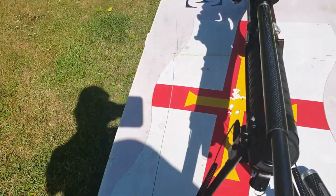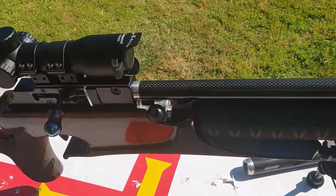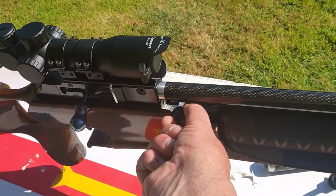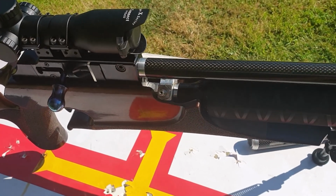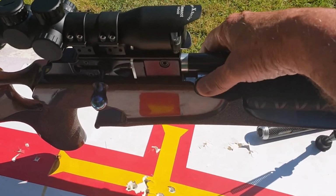That's the guy from Rapid Air Weapons. They sort of took over the Theoben thing when it all went wrong, and I got that from them, and it's a really nice quick fill. Just goes there. It doesn't protrude the bottle a lot more than what it did before.